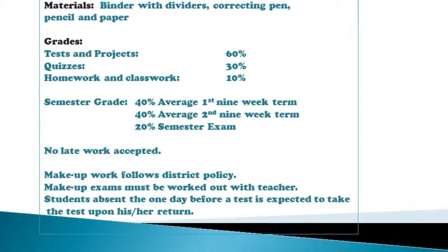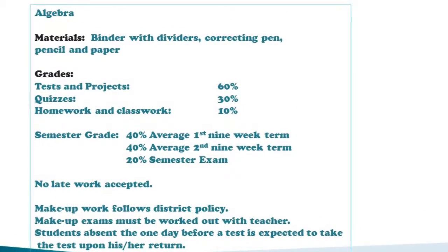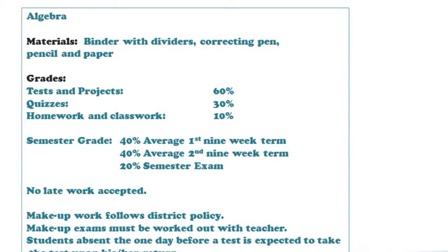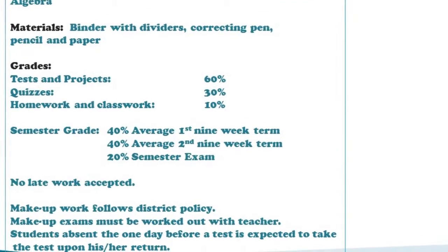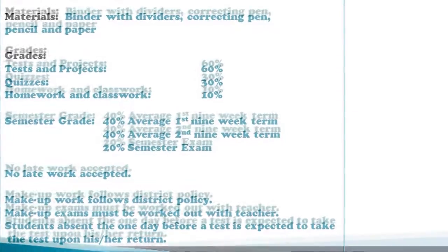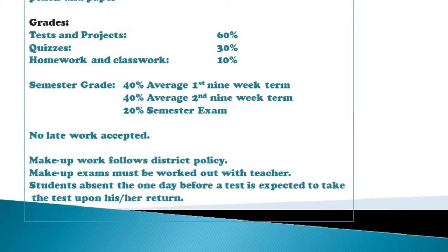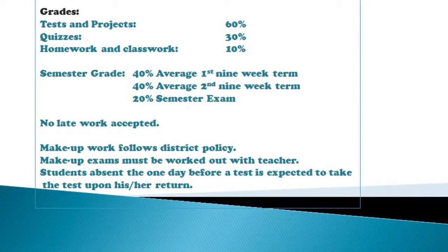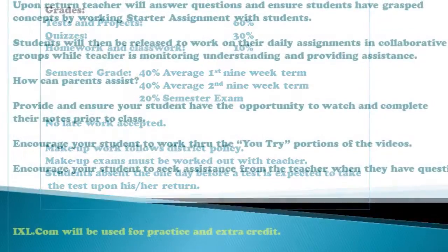Algebra is a high school course, so we do not accept late work. Makeup work will follow district policy, which basically says they have the same amount of days to complete unfinished work as they were absent. The only exception to this would be if a student was absent only one day prior to a test. They are expected to take that test when they return, since that day is review.